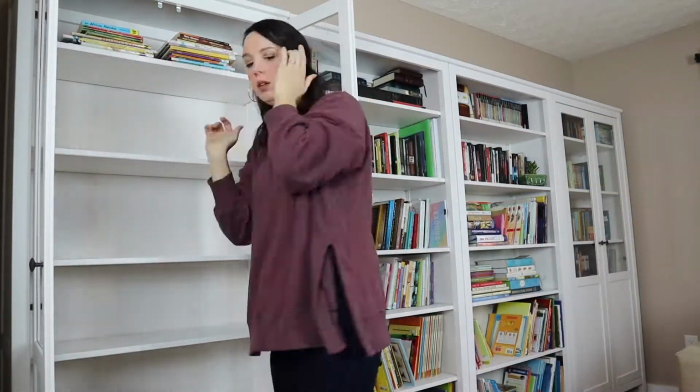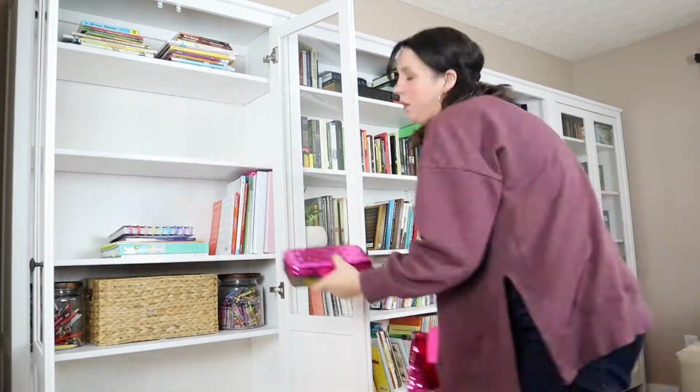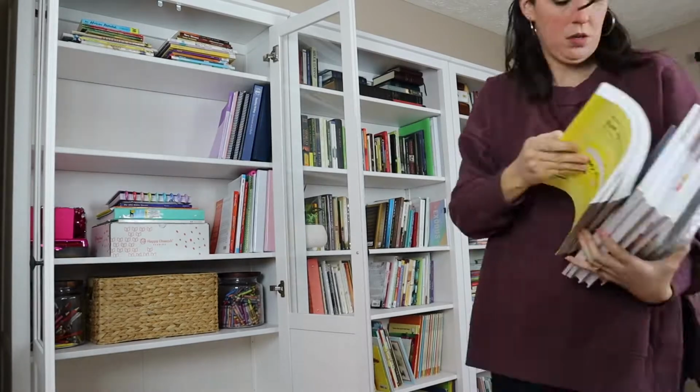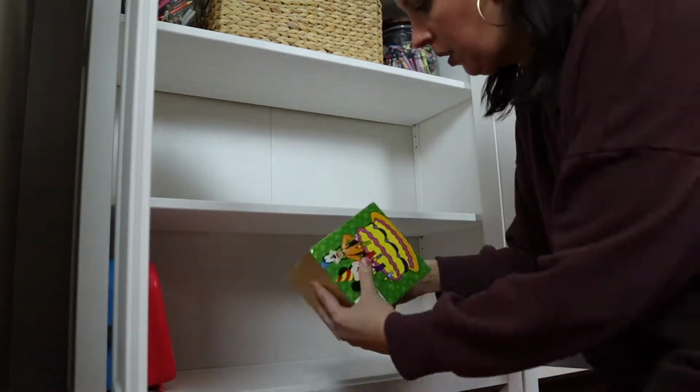Okay, so as you can see here, I now have this wonderful, beautiful blank canvas to work with. I've torn everything out of these shelves, and now I can put everything back in and reorganize them.